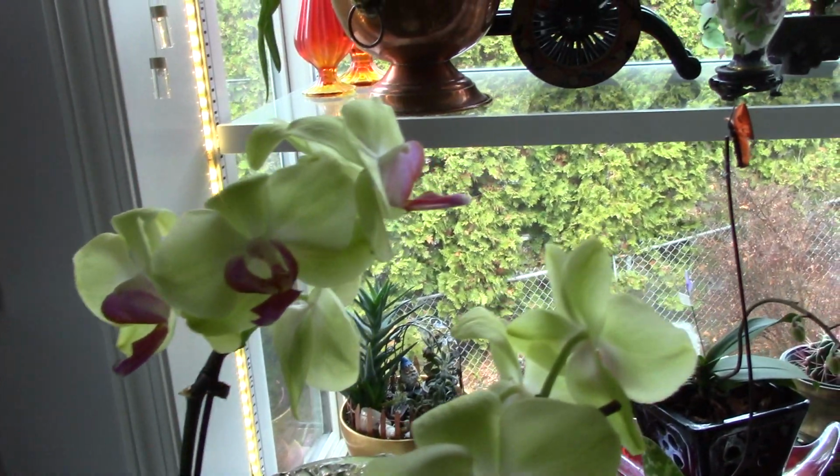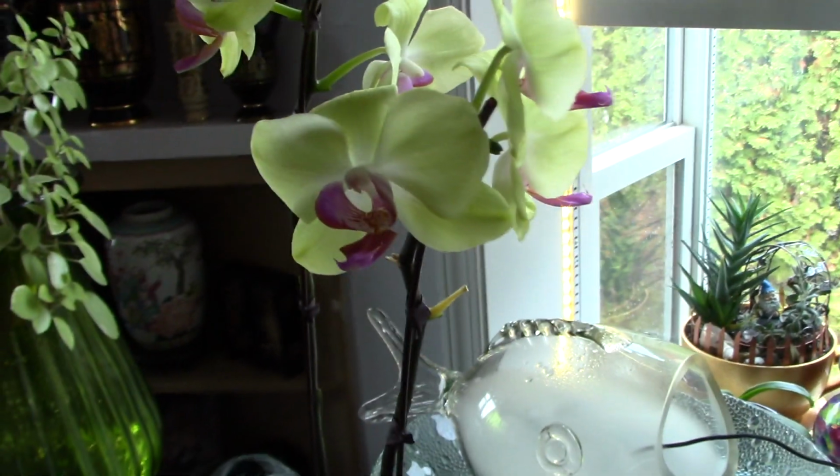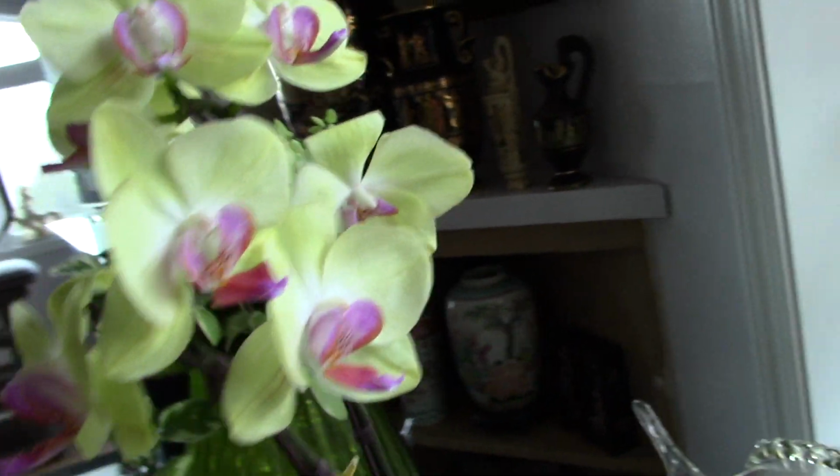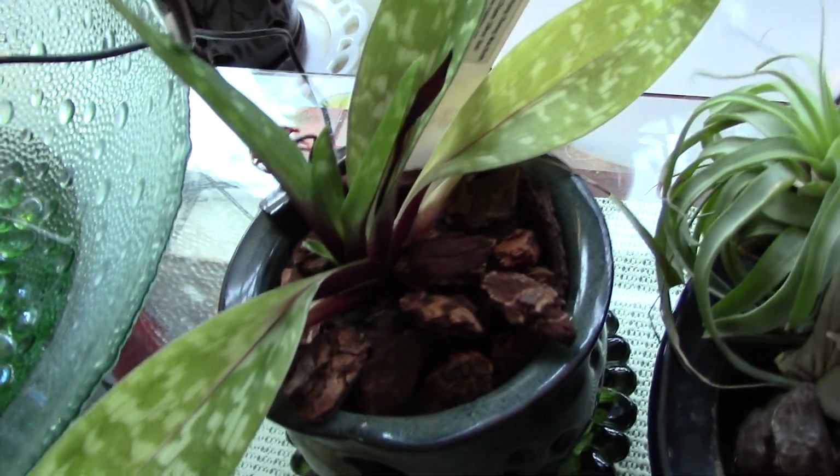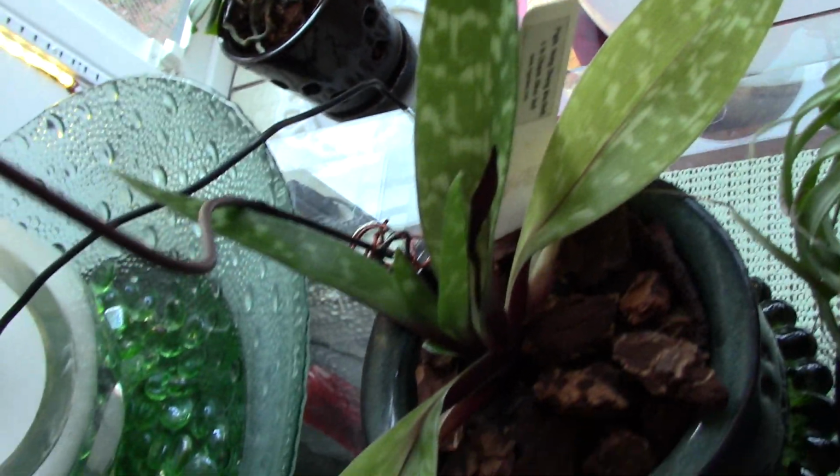This is the last repot I did. It lost one flower. The rest are still doing good. And the little slipper orchid, I don't know if it will actually amount to anything. We're still waiting. And this is the nursing corner.